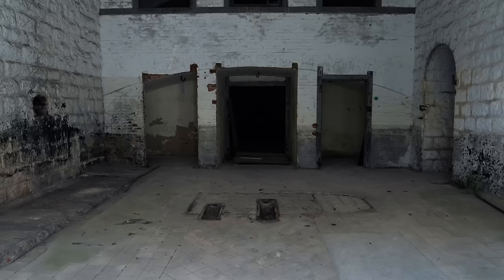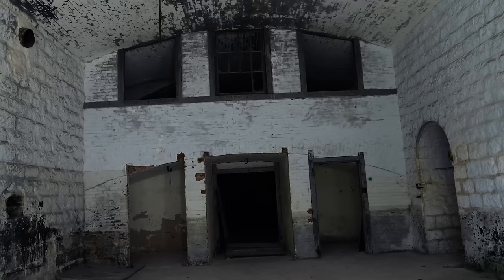Okay, we're now entering into the kitchen. Obviously, you have a lot of men. They all need to eat. So this would have been the place where all of the food was prepared. And beneath this area, as a matter of fact, if we were to lift up those boards right there, there's a water tank below the kitchen that would have provided water for cooking.